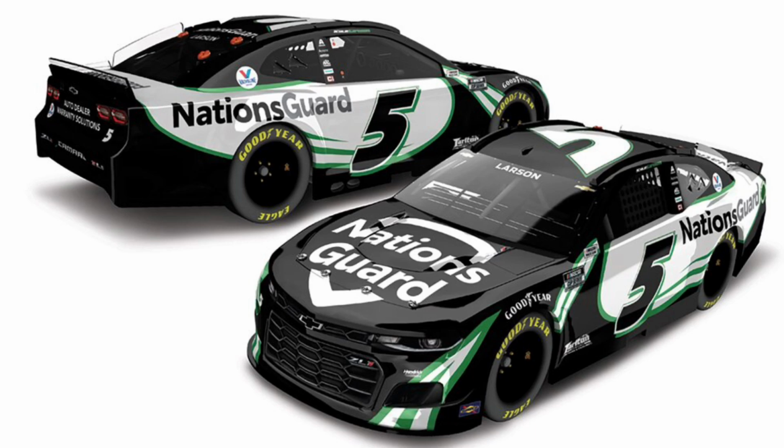I got 3 1:24s coming out about the 15th of September, with, of course, the Denny Hamlin FedEx Freight win. And I'll tell you what, man, these are some of the most anticipated 1:24 scale diecast of the entire year. Check this one out. Kyle Larson's National Guard 1:24 scale diecast, man. Whoa! So he ran this car at the Daytona 500. It is a beautiful, beautiful paint scheme. Finally, a Kyle Larson Hendrick diecast.